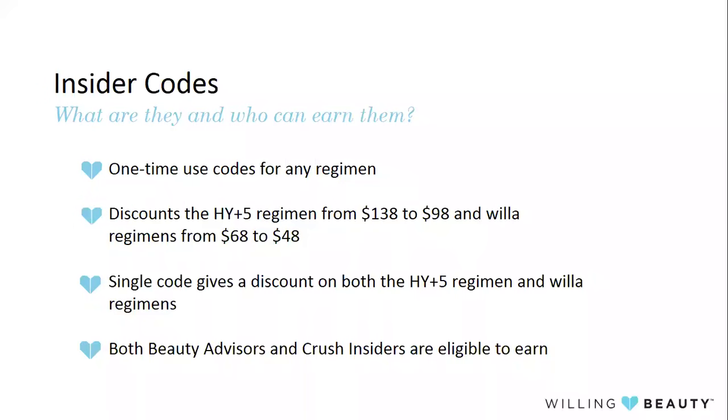All right, let's jump right into insider codes. What are they and who can earn them? Well, insider codes are a one-time use code for any regimen here at Willing Beauty. We currently have 3 regimens, and these codes can be applied to any of them, but they are a one-time use. The codes discount the High Five regimen from $138 to $98, which is a $40 savings, and the 2 Willa regimens from $68 to $48.